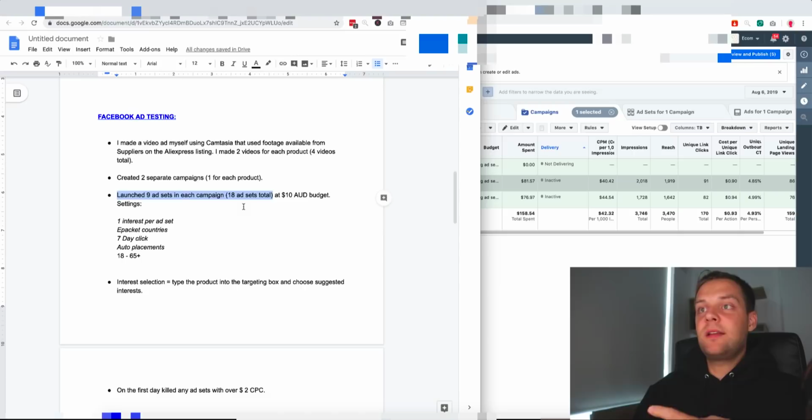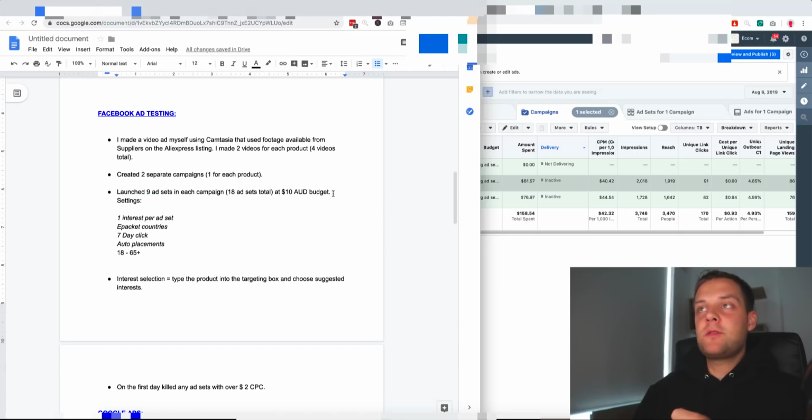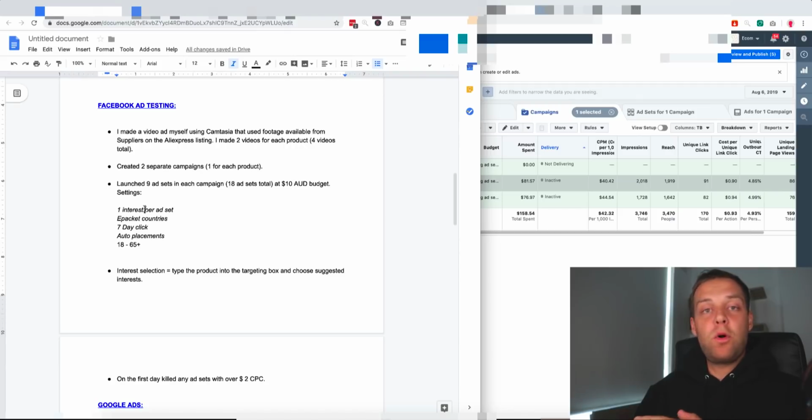So that's 18 ad sets total at a $10 AED budget. $10 AED is about, I think, $7 US. In each ad set, I wasn't using CBO, campaign budget optimization. I just tested with normal auto budget ad sets.